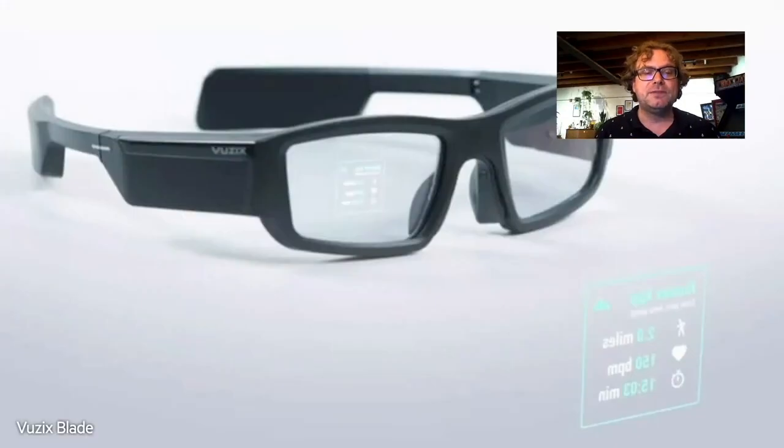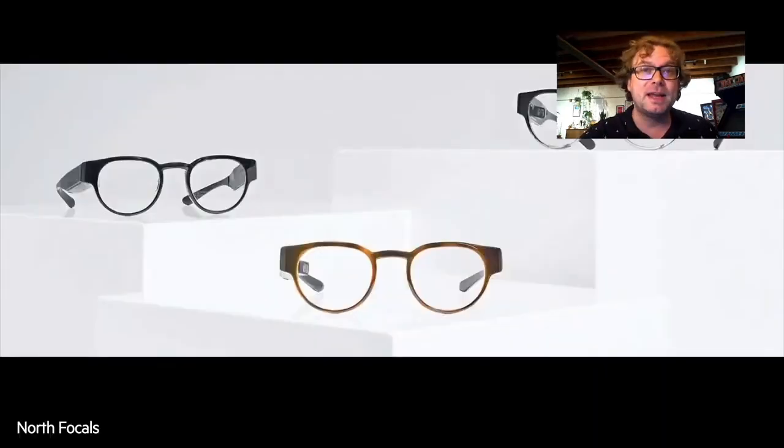You have companies like Vuzix that make the Vuzix Blade, which kind of look like actual glasses. And they're really nice. They're a step in the right direction. And then you have North that make the North Focals. They really look like normal glasses. They're even kind of beautiful. And they use a projection method that projects a laser in your eye via the glass of your glasses. And it looks really crisp and it's really nice.